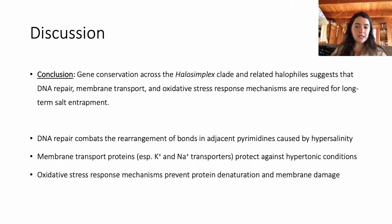Membrane transport proteins, such as potassium and sodium transporters, protect against salty, hypertonic conditions, which can cause a cell to shrivel up and die through desiccation. Finally, oxidative stress response mechanisms prevent protein and membrane damage.